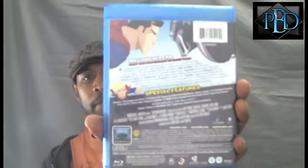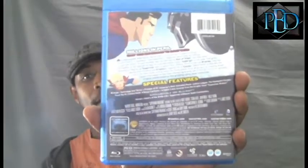I'm not sure if I showed you the back of it. That's the back, and you can see there is a lot of special features. That's one thing about these I like, is they do give you a ton of special features, and they tell you the next movie that's coming out. Now, these next three I'm really happy about for one reason over the rest. All the ones I'm going to show you have slipcovers.